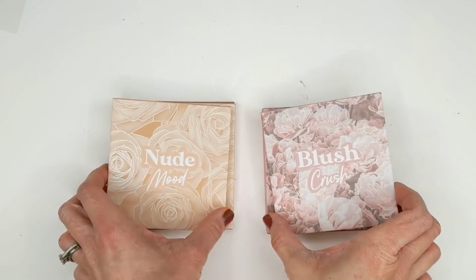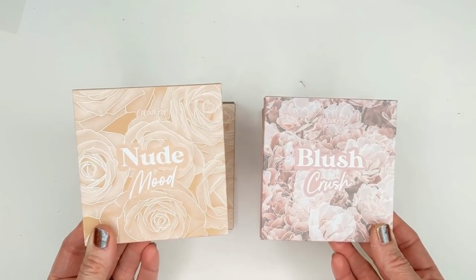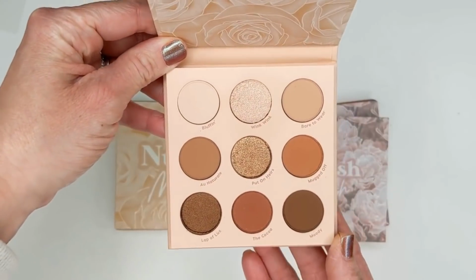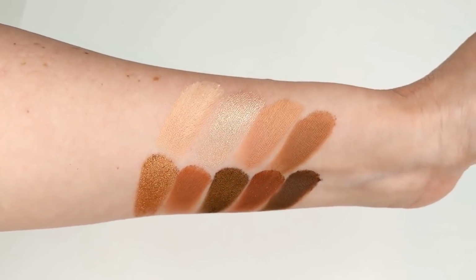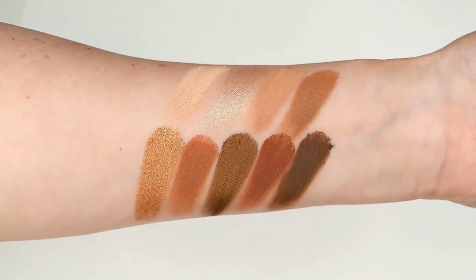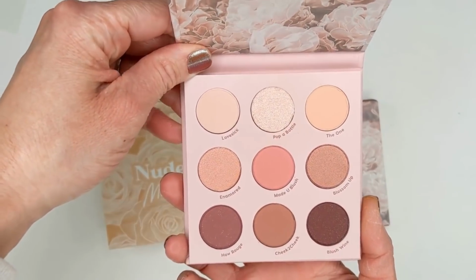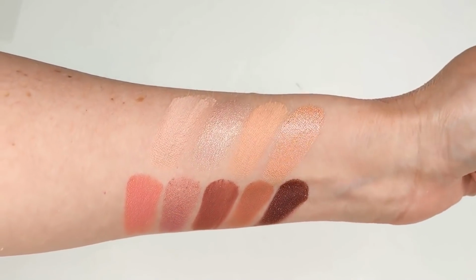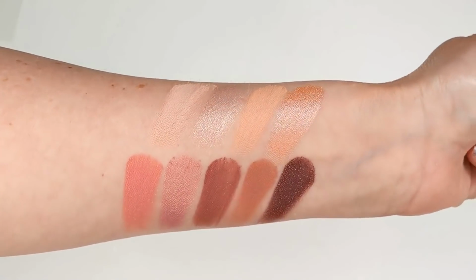And then the following week, on January 16th, they had launched Nude Mood and Blush Crush together, and I was really excited when these came out. Nude Mood has warm tone neutrals, but they aren't too dark or too reddish or orange, so I thought that these shades were very easy to work with on my lighter skin tone, and it has a nice variety of shades in it as well. And then Blush Crush was definitely my favorite of the two. It has gorgeous blush nudes with pinks and peaches, and it was just such a pretty color story going into the spring. I really love how soft and feminine it is.